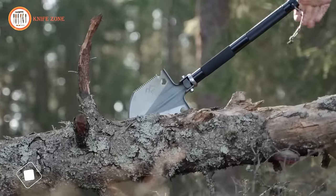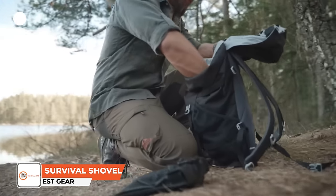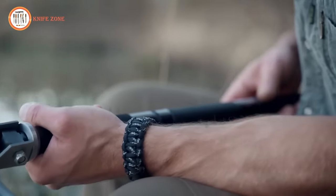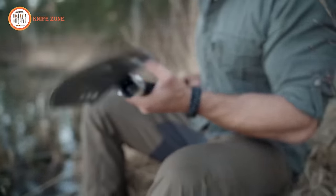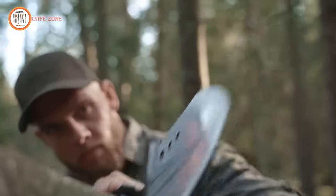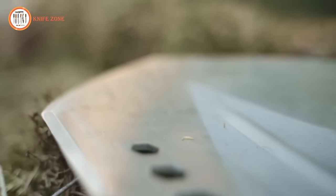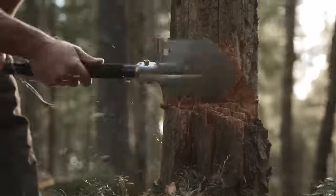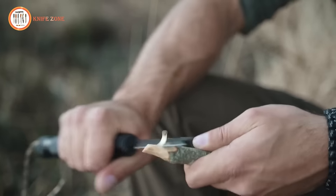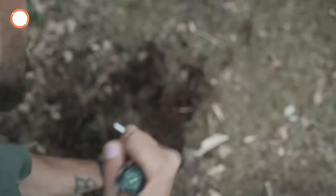The EST shovel stands out as a remarkably versatile and functional tactical tool, despite its lightweight design of just 3 pounds. Crafted from military-grade aluminum, it ensures both durability and longevity, making it a reliable companion for outdoor enthusiasts. What truly distinguishes this shovel is its embedded shovel head, housing a variety of survival tools essential for outdoor activities. One side features a sharp blade, while the other incorporates a saw for cutting wood and other materials. Additionally, ruler markings, wrenches, and a bottle opener near the base provide practical features for campers and hikers.